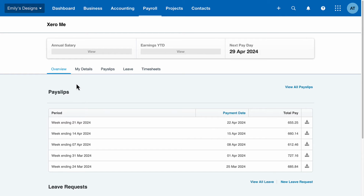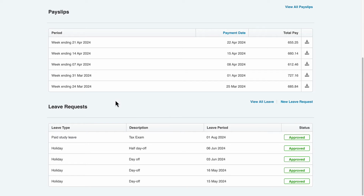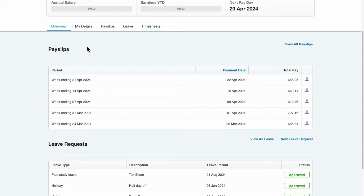So the Overview tab shows us our most recent payslips, including the period, the payment date, the total net pay. I can even download that payslip too to PDF format. And below this I have my most recent leave requests, including the leave type, the description, the leave period, and the all-important status label on the right-hand side. So the Overview tab shows me my most recent information.